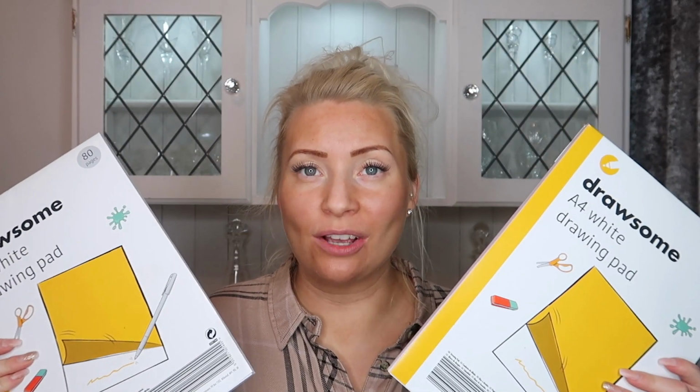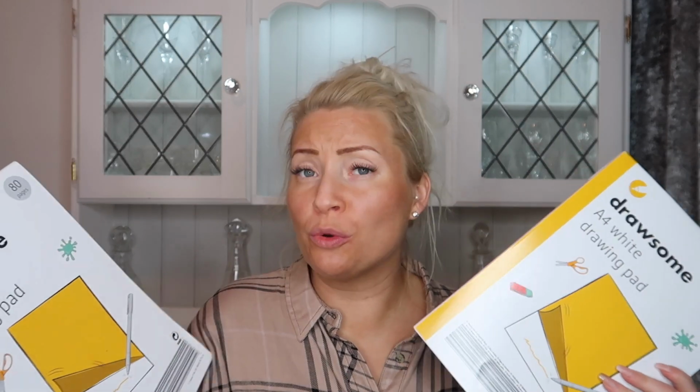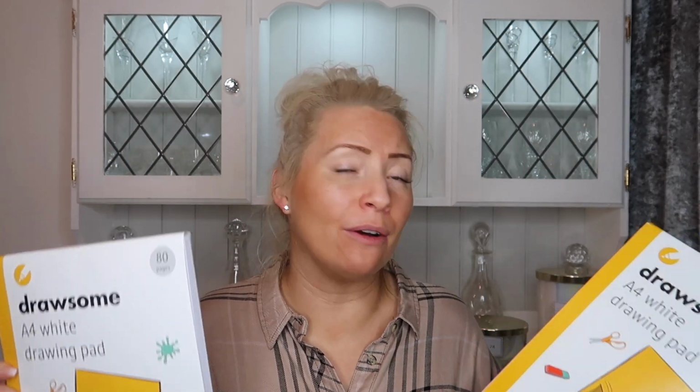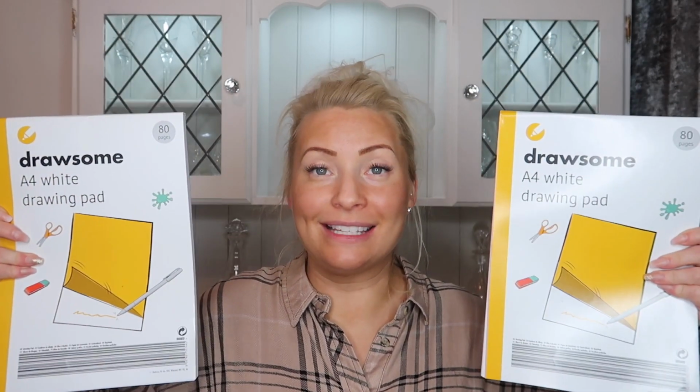Along with drawing pads. Again, I saw these on my friend Carly's Poundland haul the other day, and I just thought they were so good. There's 80 pages in here for a pound. We have got paper in the house, but they have started to bicker a bit about paper. So if they've got their own pad each, then there won't be any arguments. And yeah, that was everything I bought from Poundland.